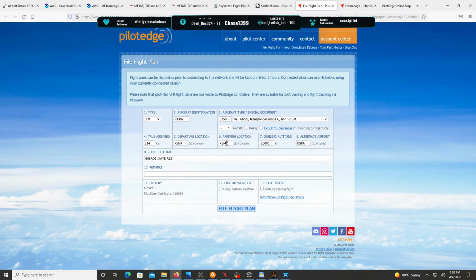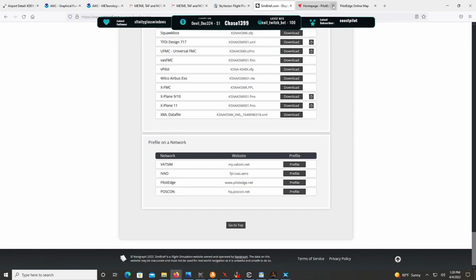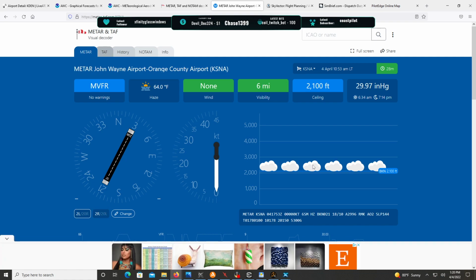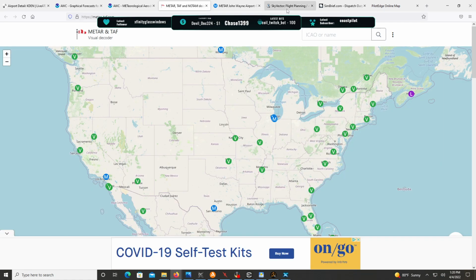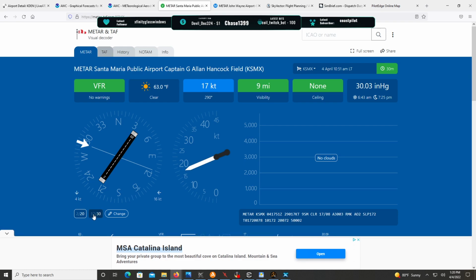We'll go SBA if we can't get into SMX. All right, all that's on file. Wind calm, broken at 2100. No clouds. And kind of gusty. Be interesting approach into there.